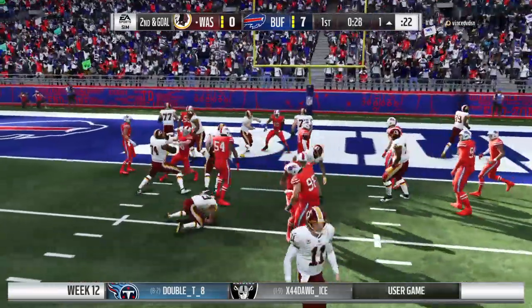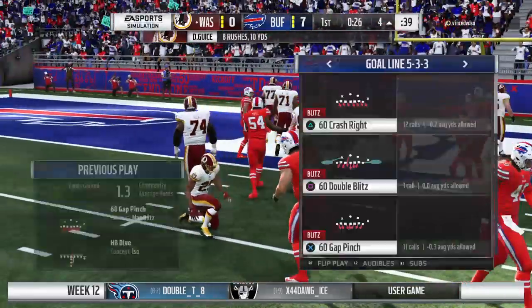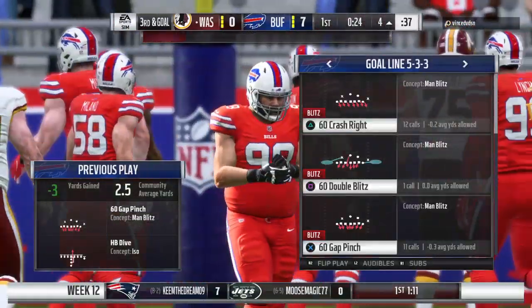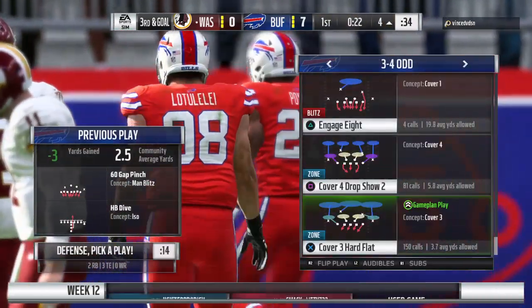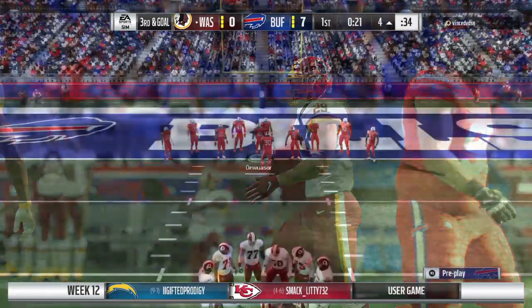He'll get it up the middle. And forget about finding a lane. He barely had time to look up before he was planted in the backfield. They'll wind up losing 3 yards here. And that'll make it 3rd and goal.